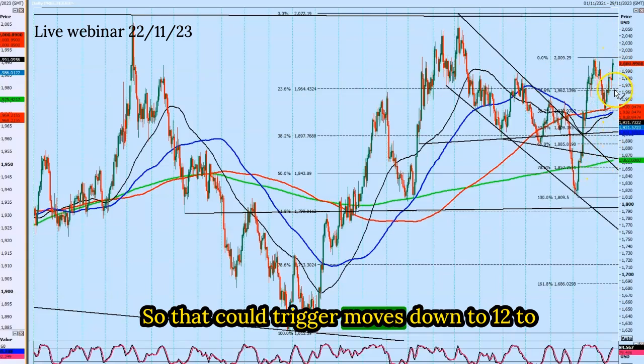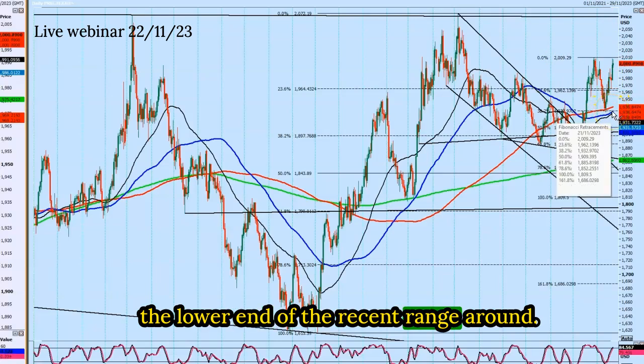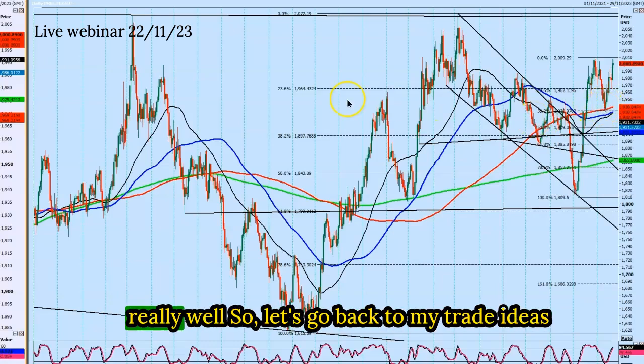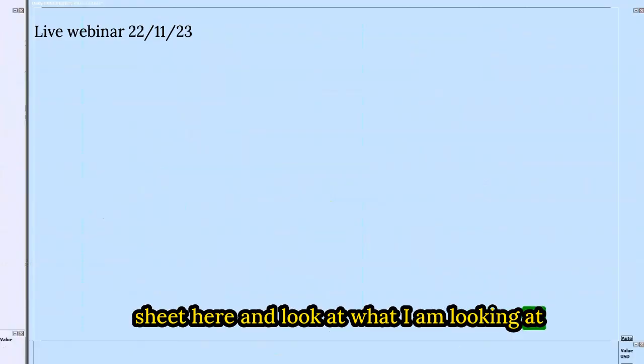So that could trigger moves down to 1965, 1962, and maybe even a retest of the lower end of the recent range around 1933, 1930. We were buying down there, of course, a couple of weeks ago, and that worked really well. But not much else on gold. So let's go back to my trade ideas sheet here and look at what I am looking at.